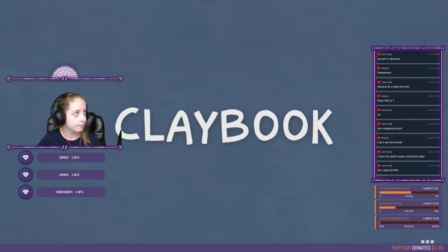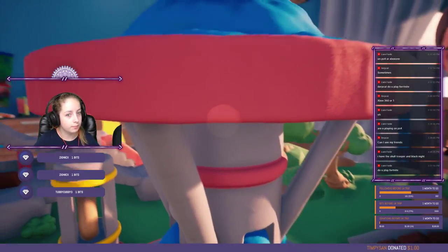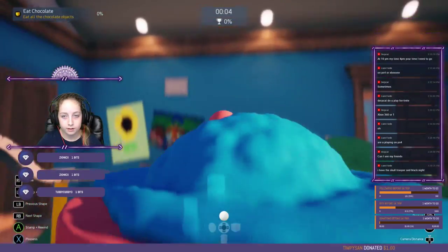Why did you give us such a big shirt? I don't know why they gave me a big shirt, because on my thing it says small. It's large.